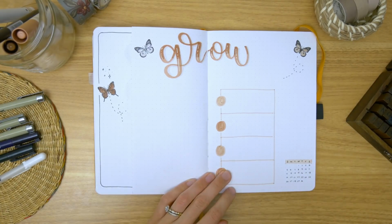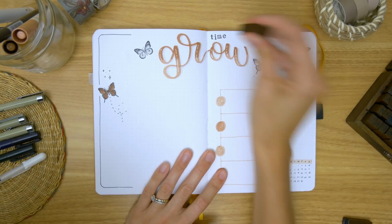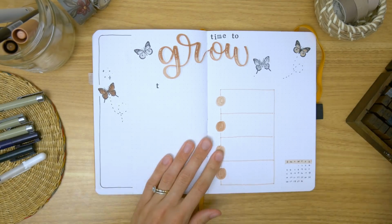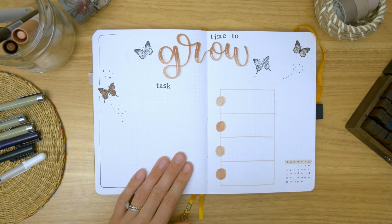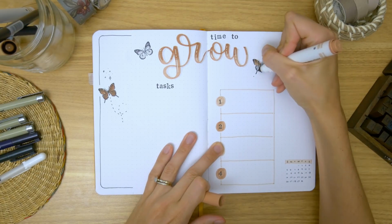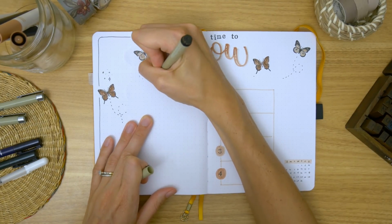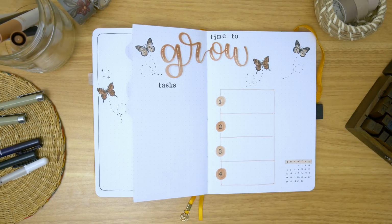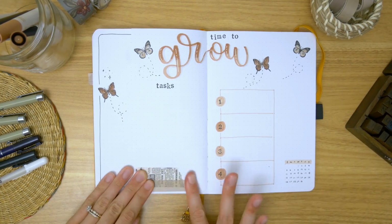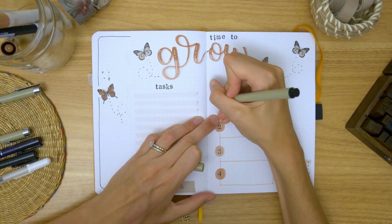So over to the right side there, I just made this little sort of weekly goals section, and then I'm adding all of my stamping in now. So the title, Time to Grow, some butterflies, and then I'm going to add a little tasks list over on the left page as well. So just for fun, I decided to add a bit of washi tape from the washi tape shop, and I'm using my light marker here just to make some lines for my task list.